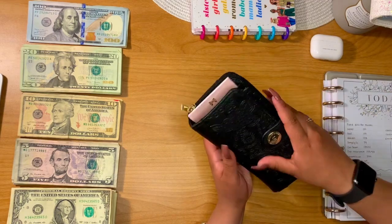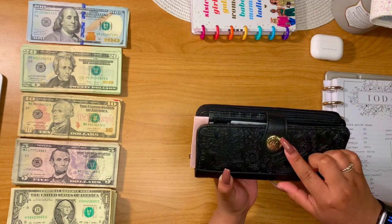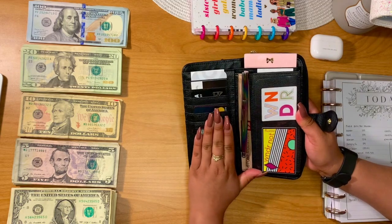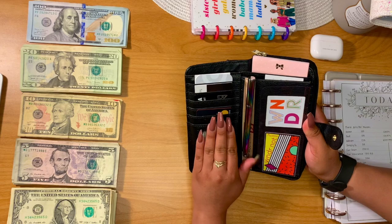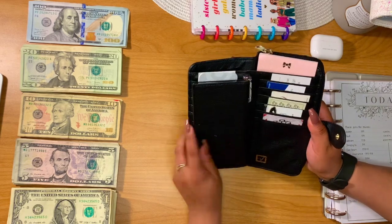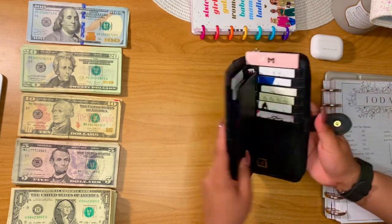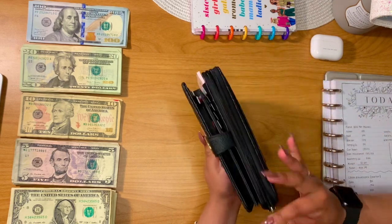Okay, so let me show you guys my wallet though. I really love it. It's this brand Stone Mountain, and it's leather. Super, super cute. Forgot to cover that. This is all of my credit cards. And I have a little pen here just in case I need it. And I have a little notepad that fits perfectly right here. So that's super, super cute. I love that I found this wallet.